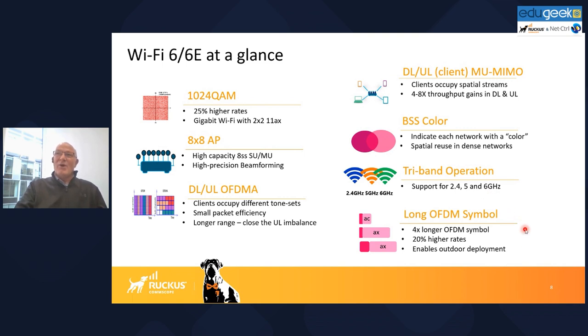And finally, the long OFDM symbol. This is more appropriate to a capability in outdoor deployments where you have a lot of multipath, the signal bouncing across buildings. So again, it was better to be able to have a longer OFDM symbol for devices to be able to sync up to, then allow a slightly bigger payload as well. So great utilization for outdoor deployments as well there.